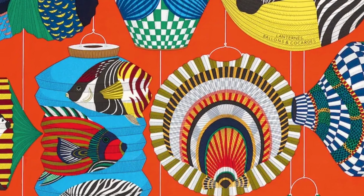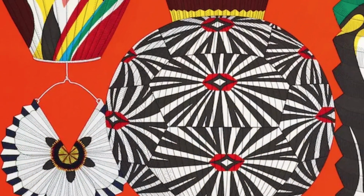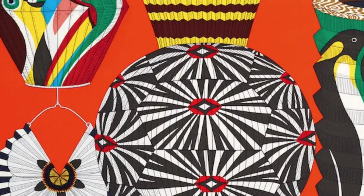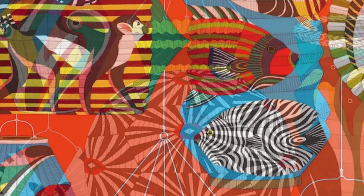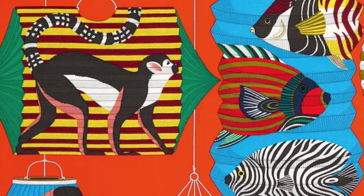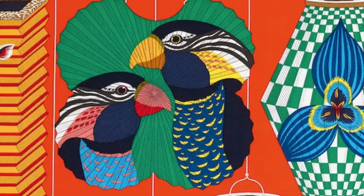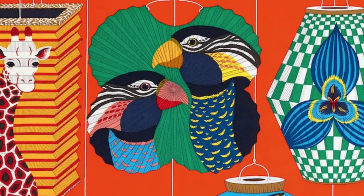Looking at this scarf, Scott's style is apparent. She herself describes it as, quote, like a botanical textbook that you shouldn't take too seriously, end quote. This is such a fun design, and I love all the shapes and colors. This is definitely one to keep an eye out for in my book.